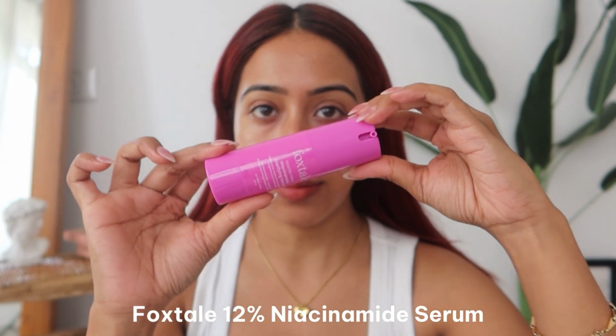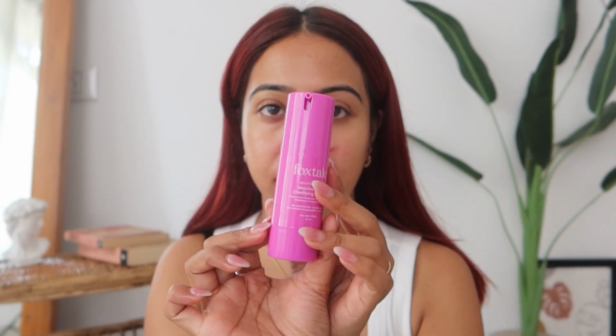So the next product we have here is again from one of our favorite Indian brands, which is Foxtale. Now this is a very, very new product in my routine. It's been just 2 or 3 days that I got this and I've been using it. So this is the Niacinamide Clarifying Serum. Now this one has 12% niacinamide in it.